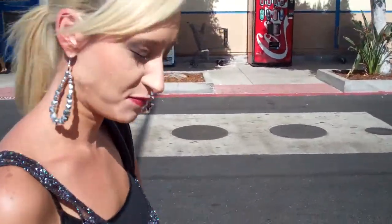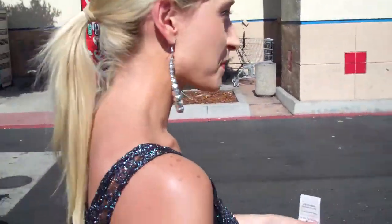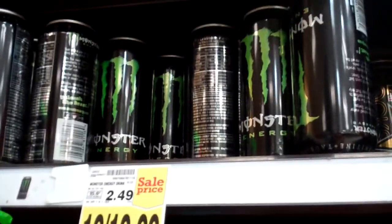How much did we make? About $10.50. Sweet. We just got 10 bucks from recycling, and now we're about to spend it because these are on sale. Yay! Okay, so we've done our recycling. Now we're going to Target.